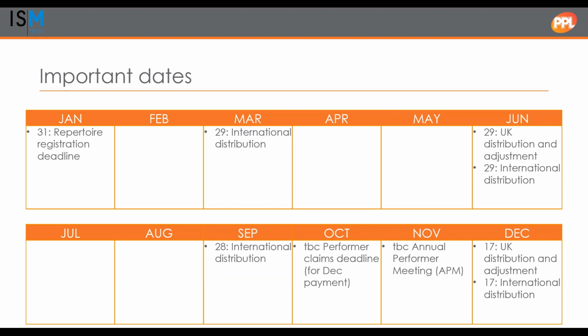So if you're checking your repertoire, do bear that in mind, and that will be announced on our website. And providing your claims are submitted to us before then, they will be eligible for the December payment, which is a UK distribution and adjustment. The adjustment takes account of changes to performer lineups and changes in rights holding.